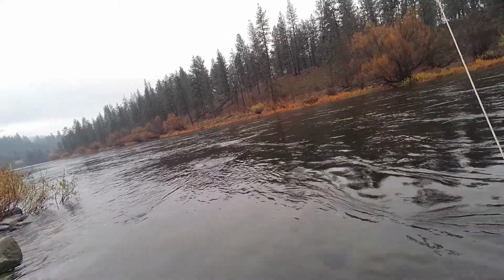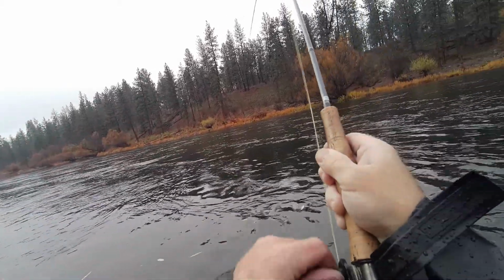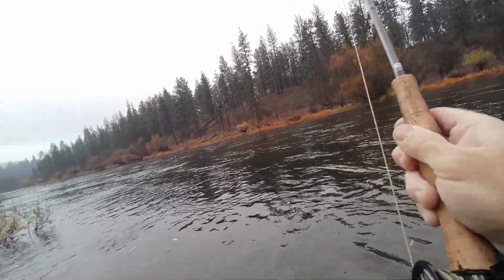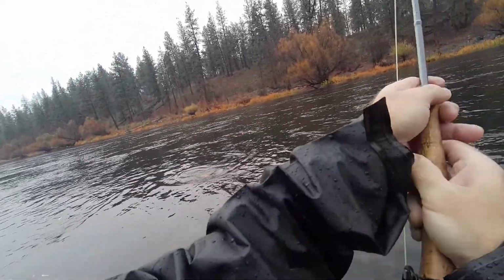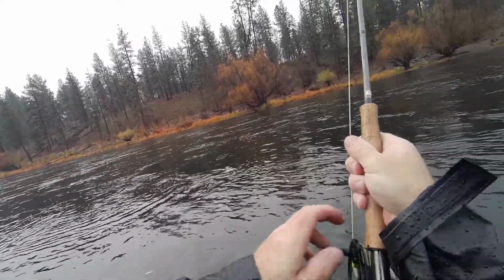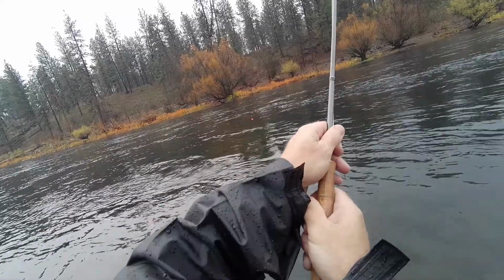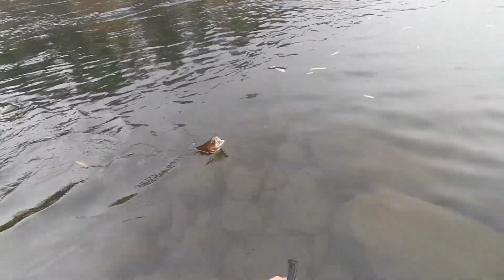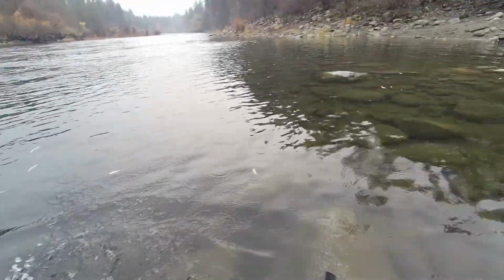I think this is a red band here. Oh, he's got some size to him. All right, we like that. Yep, that's a red band there. Oh man, nice. Look at that. That's a good size right there. Ooh! All right, we're gonna.